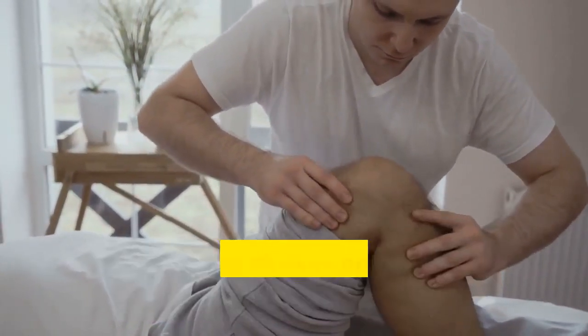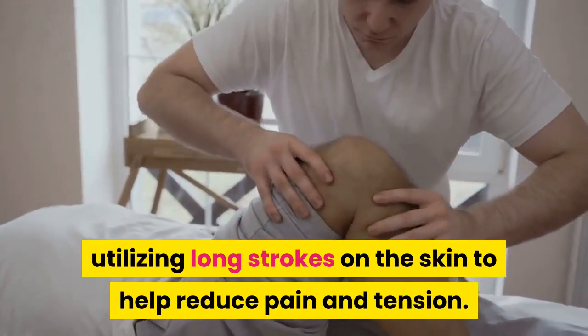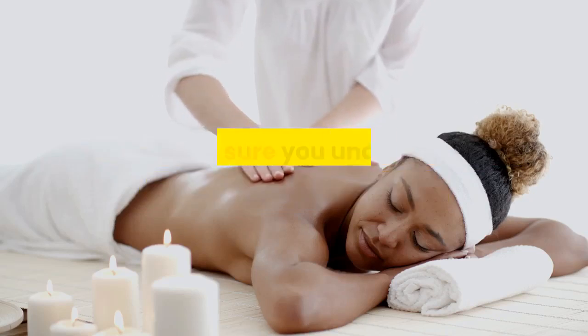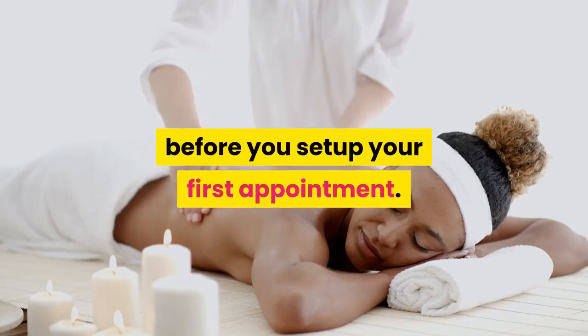Swedish massage. While you might not know it by this name, the Swedish massage is the most common method of massage, utilizing long strokes on the skin to help reduce pain and tension. You may find other types of massage in your local area as well, so make sure you understand what it might entail before you set up your first appointment.